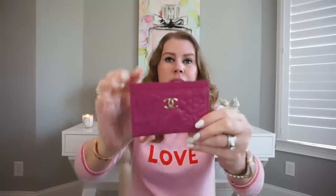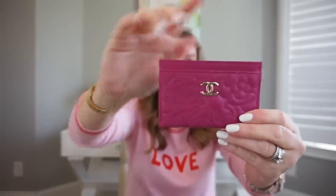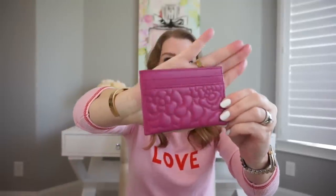So now let's move into some small leather goods. And the first one, whenever I have been using a mini bag, I have been reaching for this beautiful pop of pink for the spring. And this is my Chanel card case in the Camellia pattern with the champagne CCs on there. And I really, really love this color. I really like card cases.